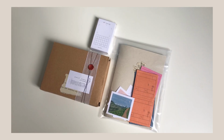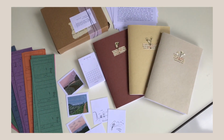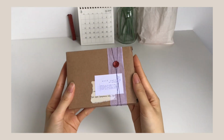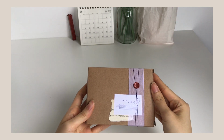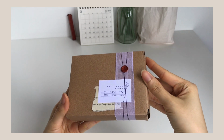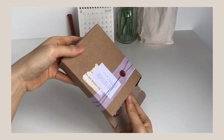Okay, so let me just quickly show you what the self-care kit contains, and then after that I'll explain to you in detail how you are supposed to use the different things that are given to you in the self-care kit. So firstly, you'll be getting a set of stems, and this is just a simple packaging that I did for the stems using a plain brown box and some vintage paper and a wax seal. And I'm just going to quickly open up the box and show you how the stems look.